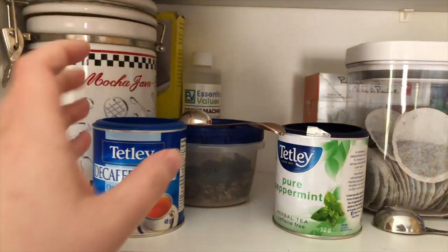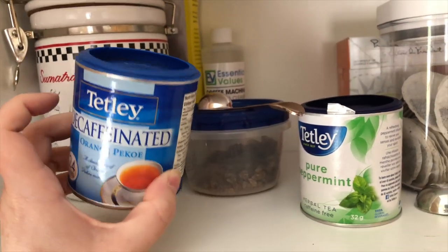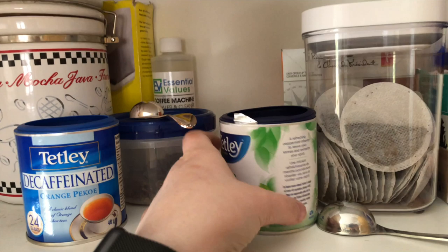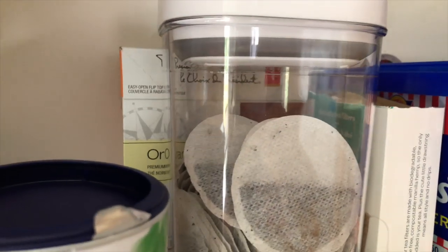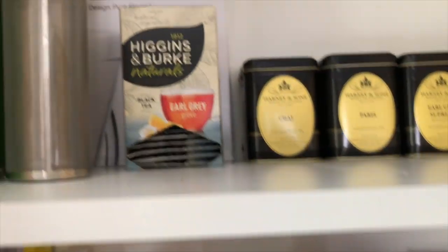So real quick, I have my I don't feel like doing anything teas. This is just decaf Tetley Orange Pekoe. I affectionately call this one my cottage tea because I happen to drink this one most when I'm at my cottage. And then just, you know, pure peppermint. And then these here are essentially this, but instead of Tetley, it's just from the President's Choice brand, which is like a local grocery store.